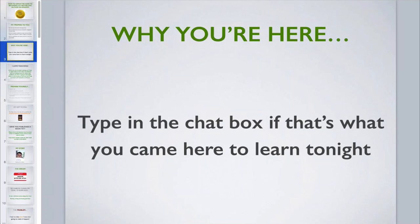So if that's why you're here, if this is what you came here to learn, please go ahead and type in the questions box if this is what you're excited about learning, because this is what I came here tonight to teach, and I want to make sure that we're on the same page, and I want to make sure I can deliver as much value to you as possible tonight.